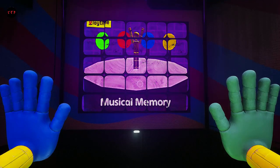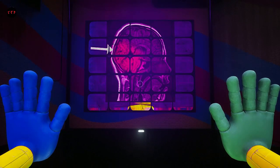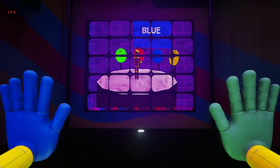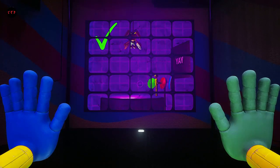Welcome to Musical Memory. This advanced memory and cognitive recognition test is designed to stimulate several segments of the brain, allowing us to see how quickly and efficiently your brain works. A sequence of colors will be shown, and you must recreate the exact sequence using the buttons around you. Bunzo will slowly lower towards you. When you complete a color pattern correctly, Bunzo will rise back up.